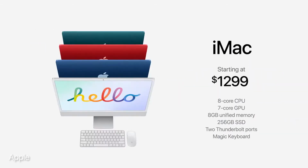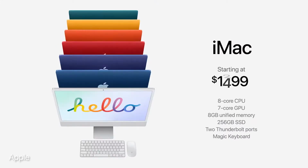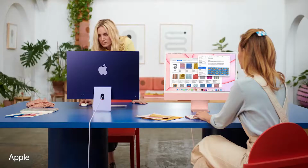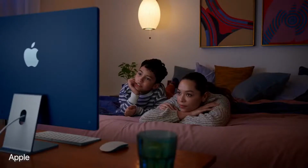An M1 iMac starts at $1299 for entry-level models, and $1499 for an 8-core GPU model with 2 USB-C ports, Gigabit Ethernet, and additional colors. Pre-ordered M1 iMac models will ship out this week of May 21st, but we'll learn more about them when reviews go live. Apple's new iMac receives some criticism.